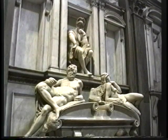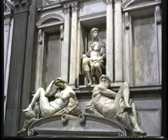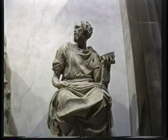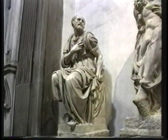Another fascinating room in the Church of San Lorenzo is the new sacristy. This was built by Michelangelo. He designed the architecture, and he also carved the statues. He created this funerary chapel for the Medici family in the 1520s and the 1530s.